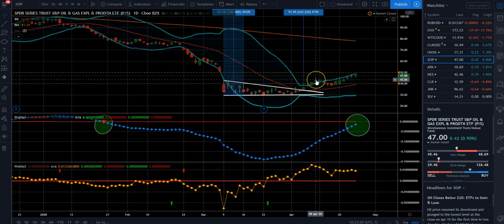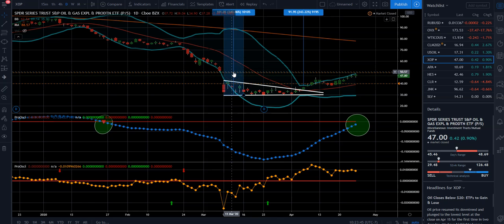You can see here that we broke above this previous high, which then means the next high that you can expect would be a covering of this gap here. And so this is roughly $50 in price.